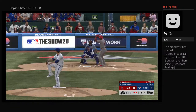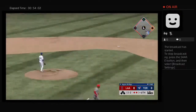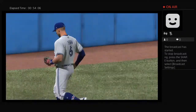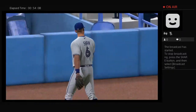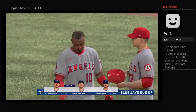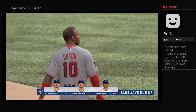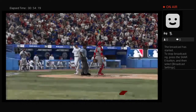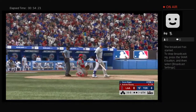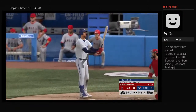The 2-2. Chopped to third. Shaw fields it cleanly. Throw on to first gets him, and the side is retired. Angels are gone in order. Still no score. Ready to go for the last half of the inning, and that'll bring in the second baseman, Cavan Biggio.